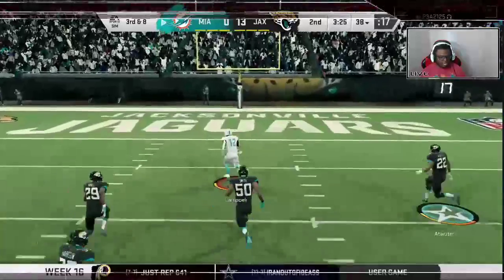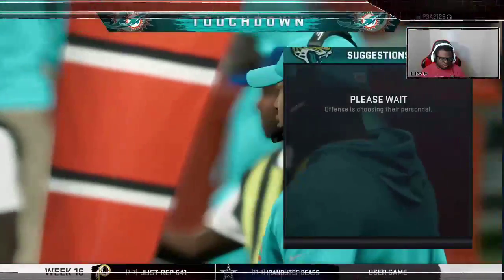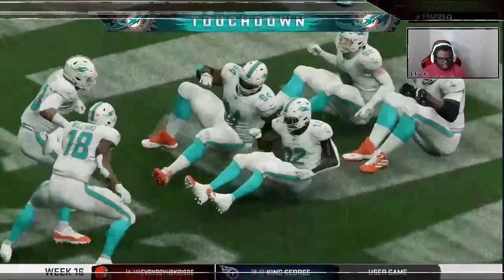Harris. Inside the 25. And he will take it in for a Dolphins touchdown. Harris Campbell.